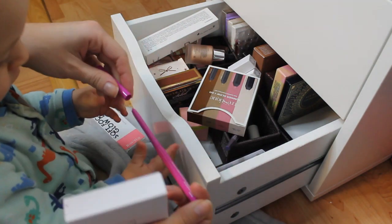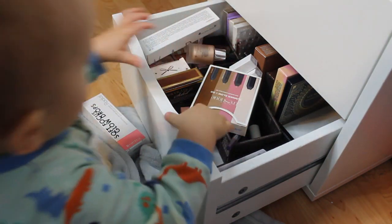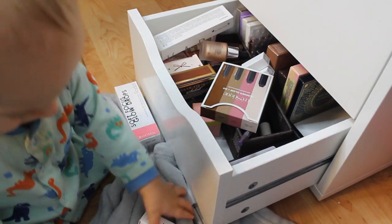Oh yeah, now you got eyeliner open. This is the ColourPop Creme Gel Liner in the shade Boots. It's a bright pink.